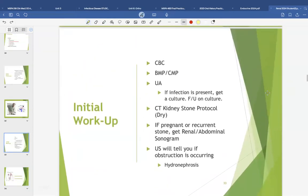First, we want to make sure there's no infection. We'll get a CBC, a BNP, a CMP, and make sure there's no post-renal failure being caused by this. Get a urinalysis, as there might be an infection. Follow up on the culture to make sure you treat them with antibiotics.